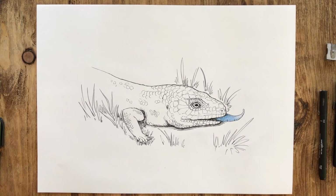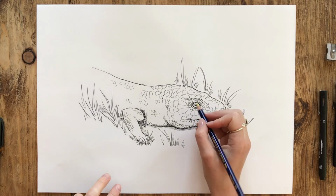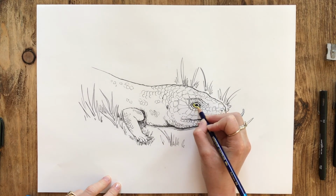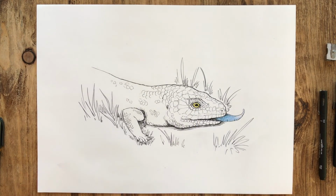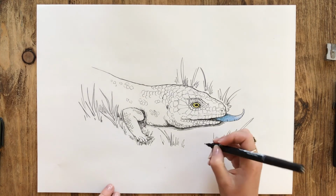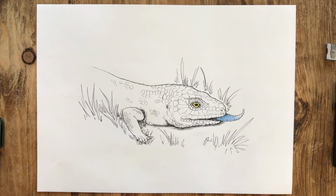And then what we might want to do is just at the very last, just give Simon a nice yellow eye. And I think that's enough for me. Sometimes I like to just keep drawings black and white with a hint of colour. So with that in mind, I'm going to sign it again. Again, not dating any drawings because no idea what date it actually is, but I hope you had a good time. And I look forward to seeing your versions of Simon the Skink.